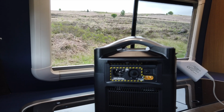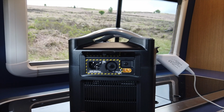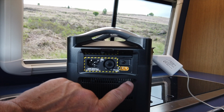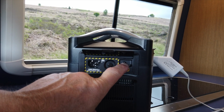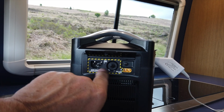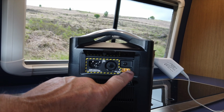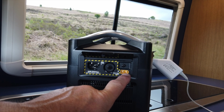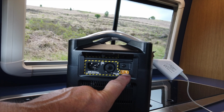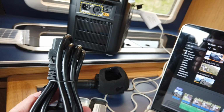There's a reset there if you overload it, and that there is to put an earth-in lead on, which is common on petrol generators, but you don't get many generators that do this. So you can earth this to the chassis, or you can actually put an earthing spike into the ground. With it being mains power, it just makes it slightly safer. And it uses this connector, as I say, for the solar panels, which comes with an adapter to your standard connectors for solar panels, as we've just seen, and it also uses it for the car charging unit.